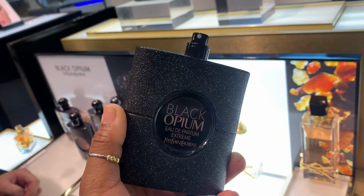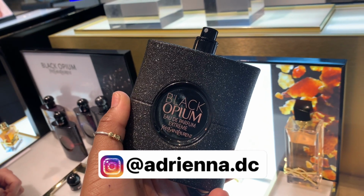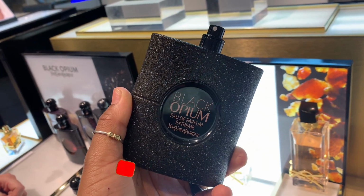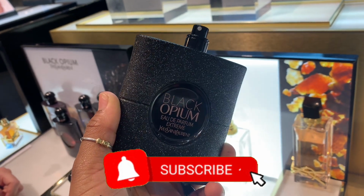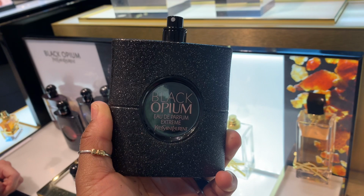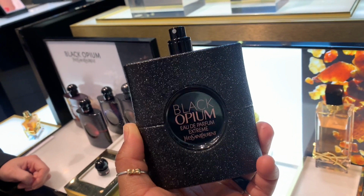This is beautiful, you guys. I think it's a beautiful addition to the Black Opium range. I don't have any Black Opium in my collection, but this one right here would make an absolutely beautiful Valentine's Day present and definitely a beautiful addition to anybody's collection, you guys.